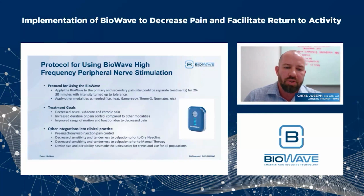Our treatment goals are generally to decrease acute, subacute, or chronic pain, and to increase the duration of pain control compared to other modalities. So with the BioWave, the patients seem to have a longer pain control effect than they do with a lot of the other modalities that we use in the athletic training room. And by decreasing their pain, we're in turn able to increase range of motion and increase function.